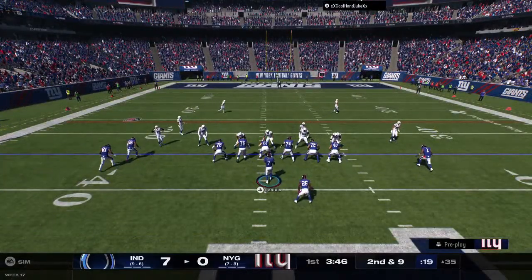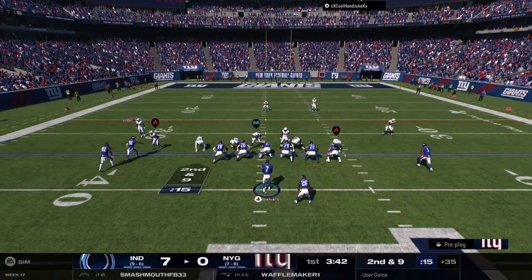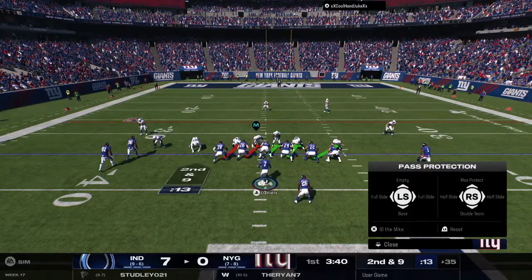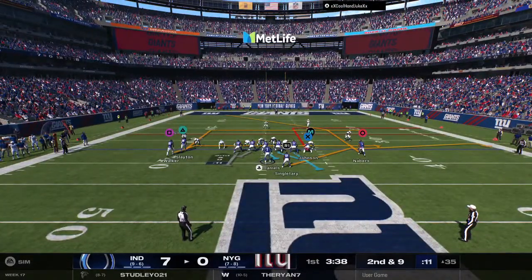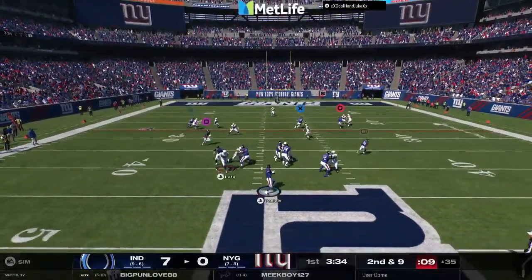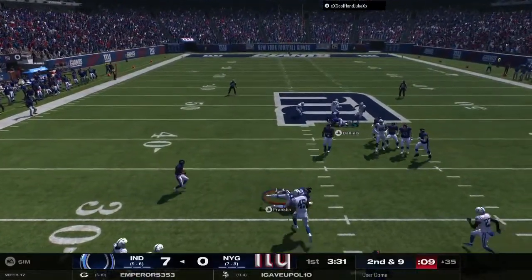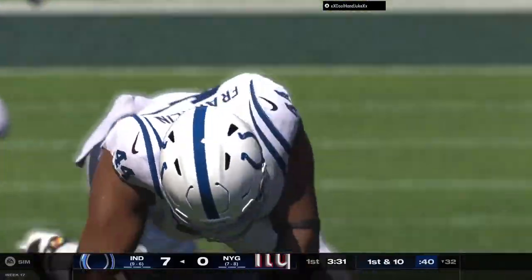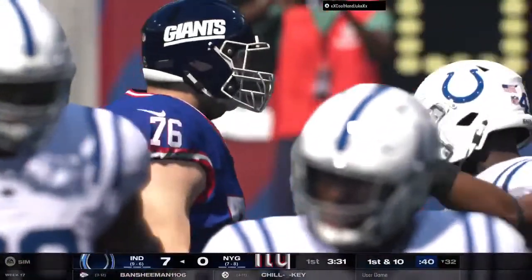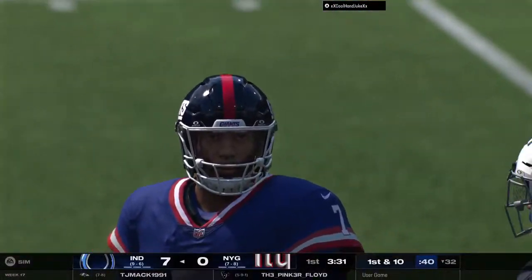They'll come to the line here, 2nd and 9. Here we go. Panther Street. Set, go. Out of the gun, Daniels. And there's a man there. It's intercepted. Picked off, Zaire Franklin. And the Colts take possession as he makes his 4th interception of our season.